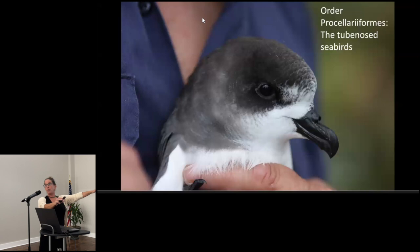So we look at the ocean, it looks like this featureless place with maybe some waves, but what they know is where you have something like the shelf break, where you have a seamount. They can smell food, so if there are fish coming to the surface and feeding, they can smell that from miles away. The other thing that's really cool about these birds is they come and go in the dark.